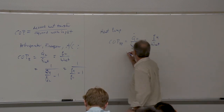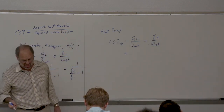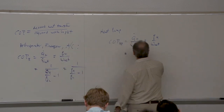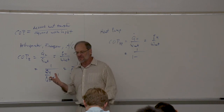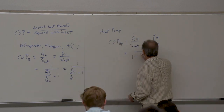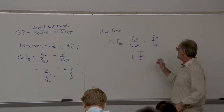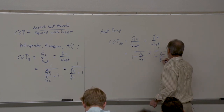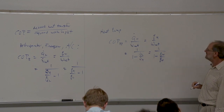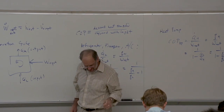And again, this equation can also be ever so slightly modified, and we will get 1 over 1 minus, and then this will be QL over QH. Or again, I'll write it as a rate, Q dot L over Q dot H, or if you will, 1 over 1 minus lowercase QL over QH. Okay? So this is the equation you would use then for a heat pump.